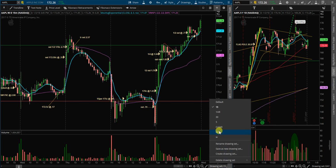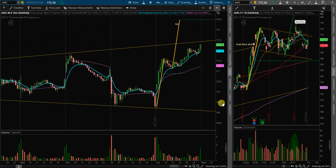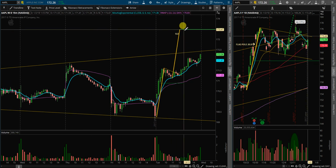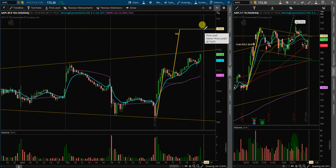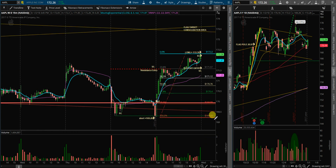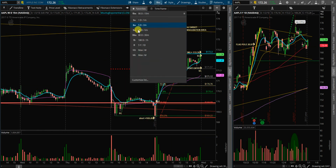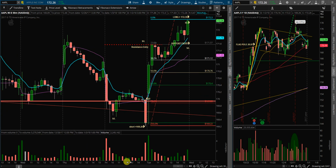I want to go here and illustrate the flag that I am looking at. Measure move is up here to around 173.5. Now, if price action does start coming up through there, I strongly suspect we're going to have this gap fill up to around 175-ish area. Now, that's going to probably take a day or two to do, but for now, I am going to go back to my regular bullish calls and looking for supports and breakout entries.